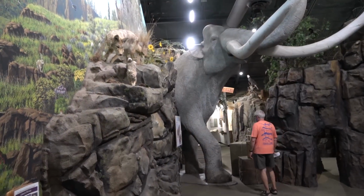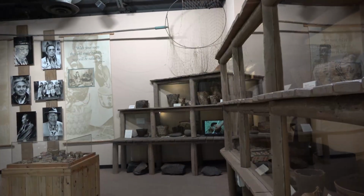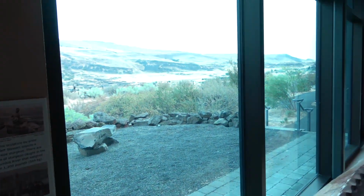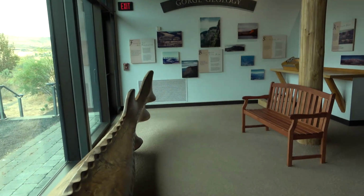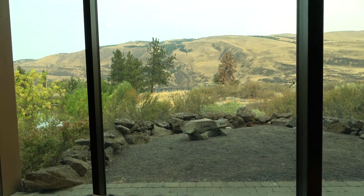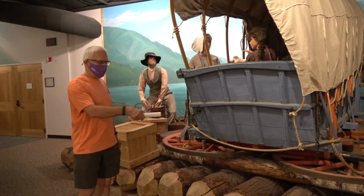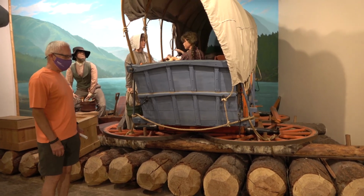The first exhibit they call Ice Age Geology, and then we move into native basketry. There's a large dip net there for fishing, and look at the scenery. It is phenomenal. We will be exploring some of the outdoor trails after we finish in the museum here. I'm looking forward to that. They put their wagons on rafts and took their chances on floating down the Columbia River.